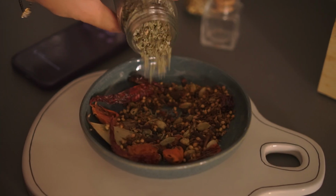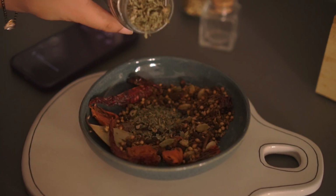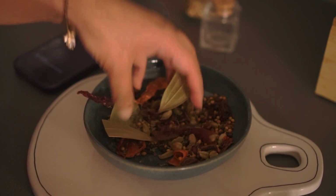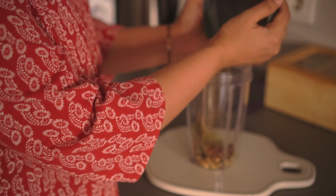To finish, mix in some turmeric and freshly grated nutmeg before finally crushing everything together.